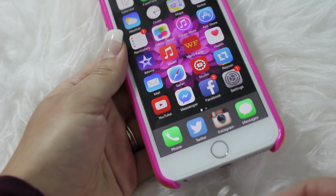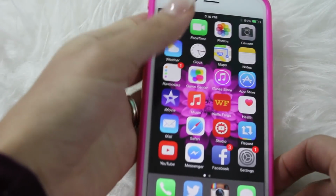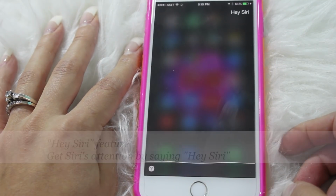The next thing, I think it's pretty awesome too, and for this you do have to plug in your iPhone, and this is called Hey Siri. That's all you have to say.